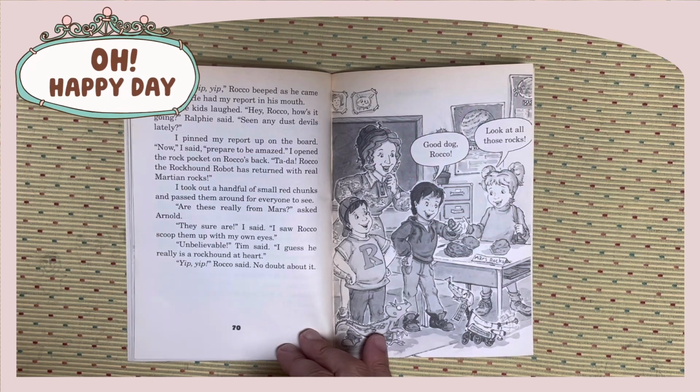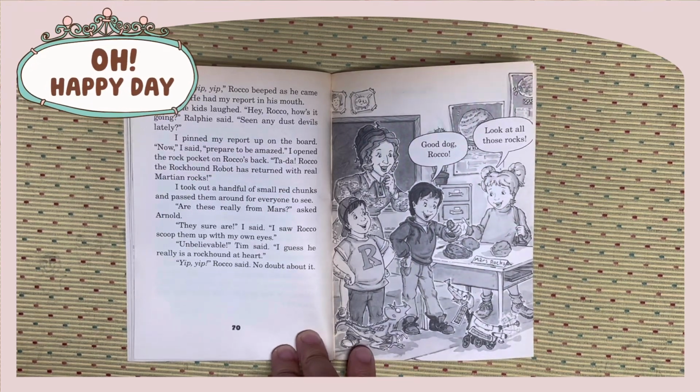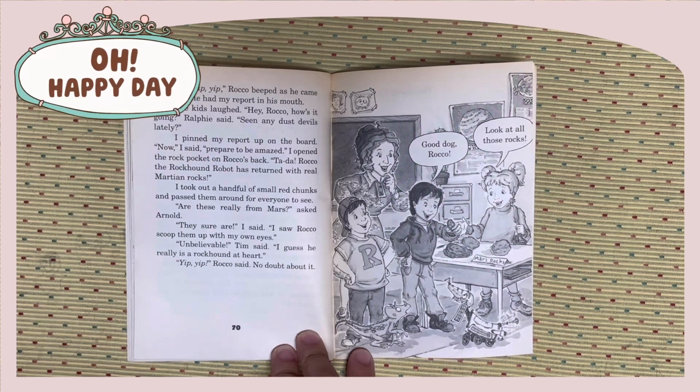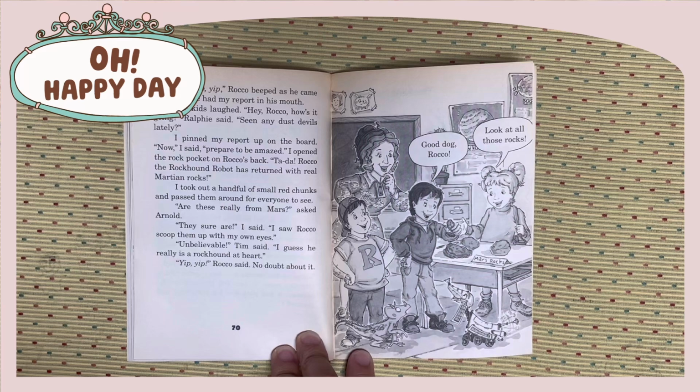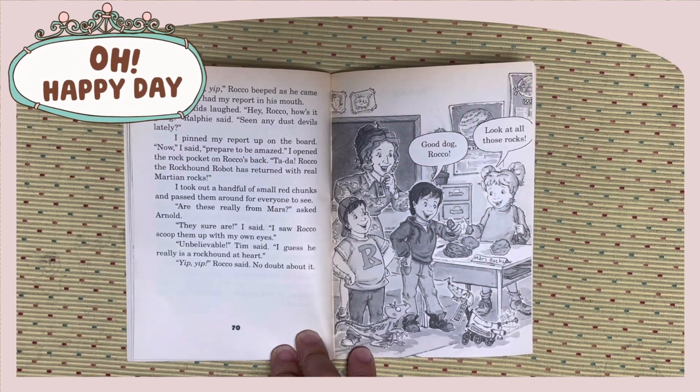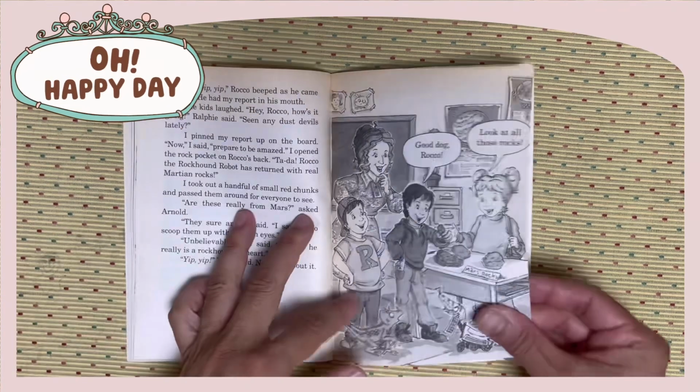I opened the rock pocket on Rocco's back. Ta-da! Rocco, the rock hound robot, has returned with real Martian rocks. I took out a handful of small red chunks and passed them around for everyone to see. Are these really from Mars? Arnold asked. They sure are, I said. Rocco scooped them up with my own eyes. Unbelievable. I guess he really is a rock hound at heart. No doubt about it. The end.